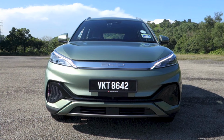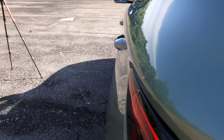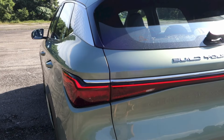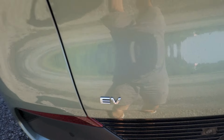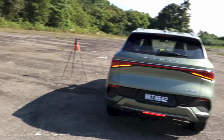The Atto 3 Standard Range comes with an electric motor powered by a 49.92 kWh lithium iron phosphate battery with BYD's blade battery technology. It produces 201 horsepower and 310 Nm of torque. 0 to 100 km/h takes 7.3 seconds, and the top speed is 160 km/h.